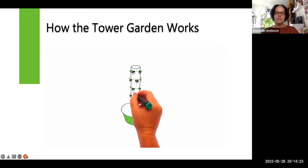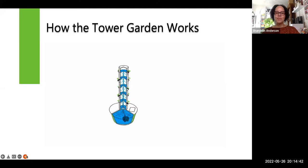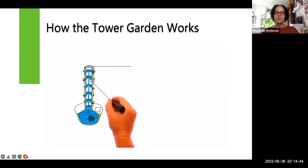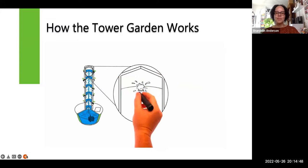Here they will be nourished with Tower Tonic nutrient solution. Inside the reservoir is a small, low-wattage submersible pump. The pump pushes the nutrient solution up through the tower to the top. From there, the nutrient solution drips through the central tower using a special device that evenly cascades the solution over the exposed plant roots. On the journey down the tower, the nutrient solution feeds the roots and becomes highly oxygenated as it cascades gently down to the reservoir.